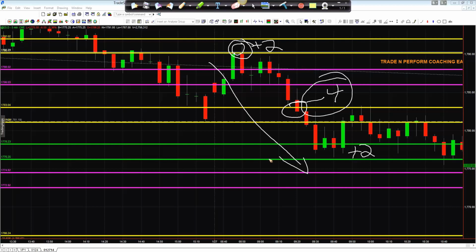I spoke to several coaching clients today. Some of them did it well. Some of them didn't do it well but learned lessons from it. But in this scenario, you are flat on the day here. Not bad considering a zone got busted right in the middle. And it's unusual for this zone to get busted, and it was in the right time frame.